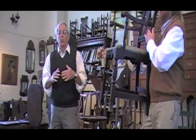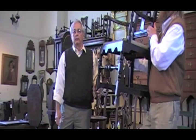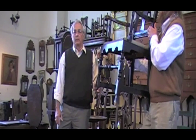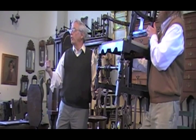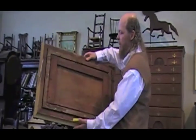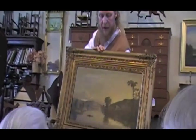And so why? Probably 50 to 75% of early chairs are cut down and pieced up. Why was that done? That is an important thing. Completely untouched, original frame, original dust on the back.